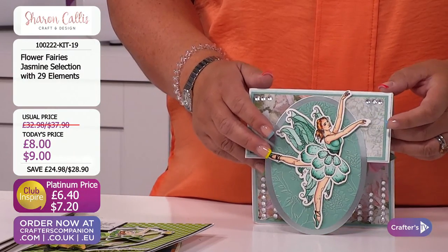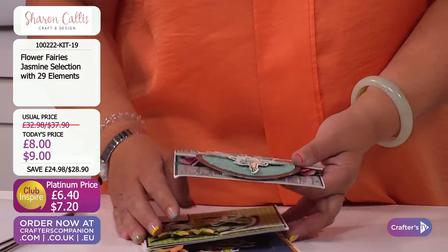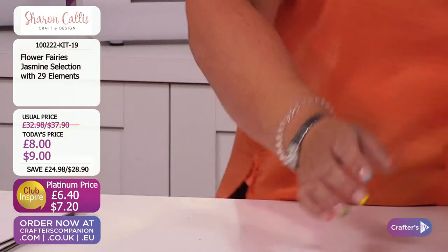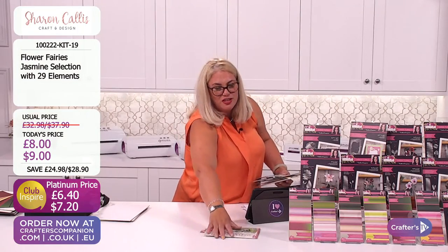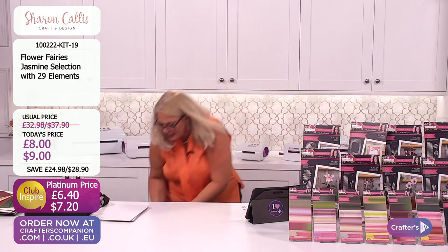Very easy for you to put together, very lovely for you to colour as well, using your pens or your coloured pencils. So again, this is £6.40 or $7.20 if you're a platinum card holder. So I'll pop those under there.